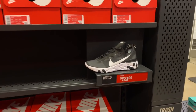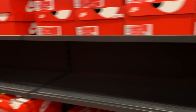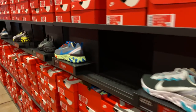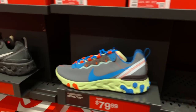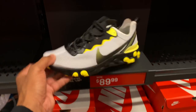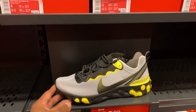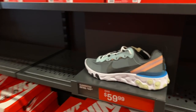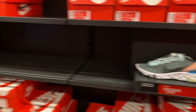All right, more elements on this side as well. They're going for 60. Multiple different colors. More elements, more elements. This is, yep, still 55s. Still 55s. This one's cool. I like this colorway, man. This is also another element 55 going for 90. What is this? Another element 55. Then you got the ISPAs for 100.